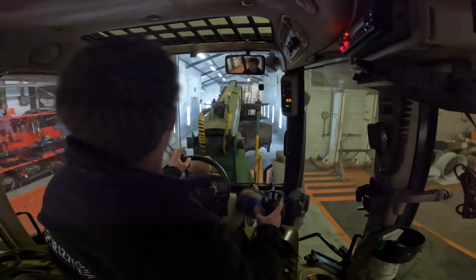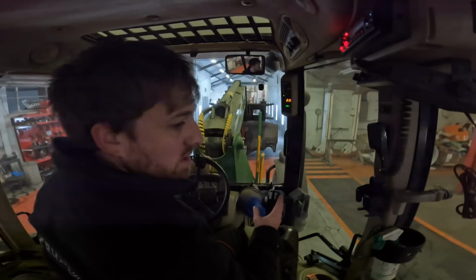Another triaxle out, ready for blast and paint.